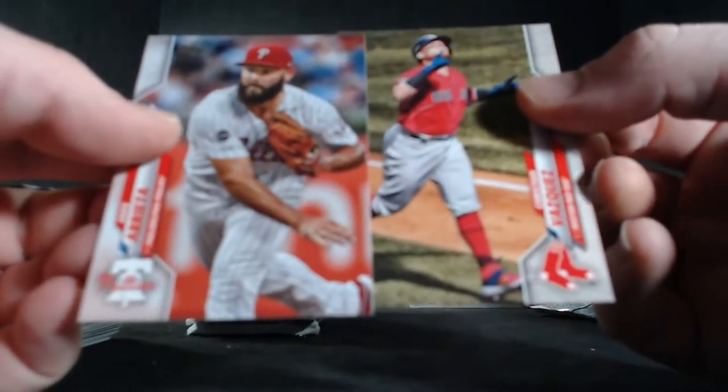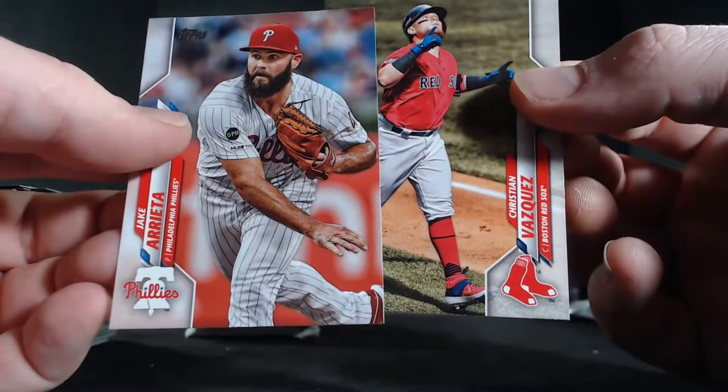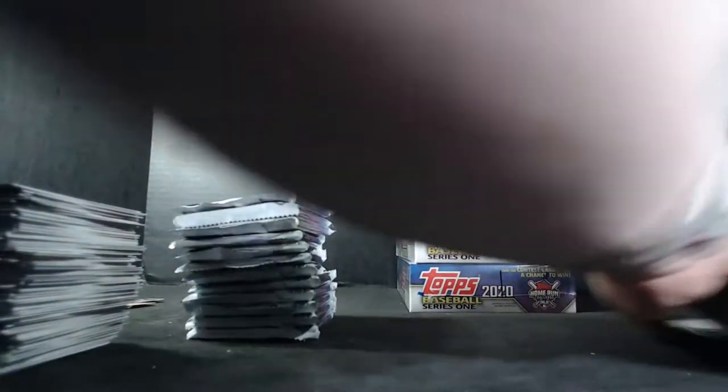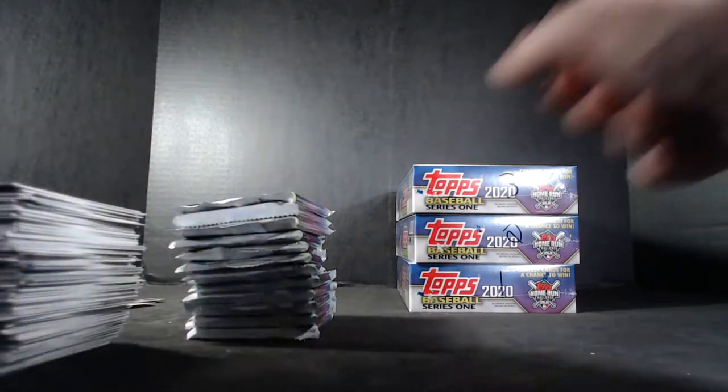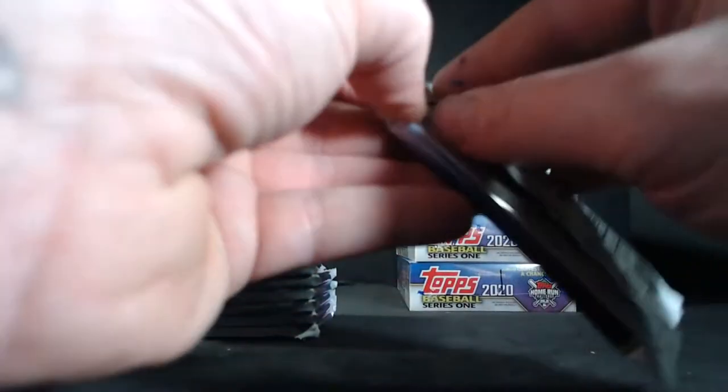And then the last two, as usual, Phillies, Red Sox. Told you Boston's on the end of all of them. Vasquez and Arrieta. So much trash. All right.